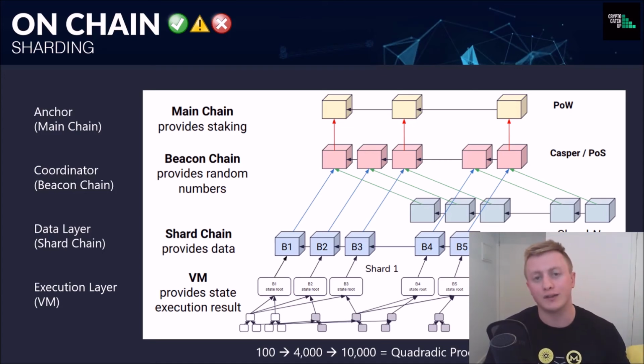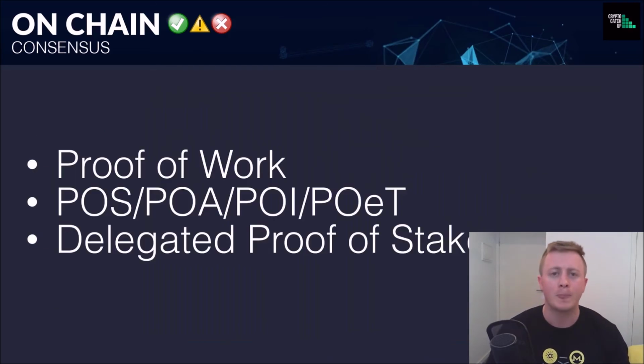The downsides obviously to sharding is that some people will talk about privacy concerns, some people will talk about centralization and the network effects, because sharding, if you were to corrupt one of the shards alone, is a lot easier than doing it obviously from a proof of work block by block perspective.